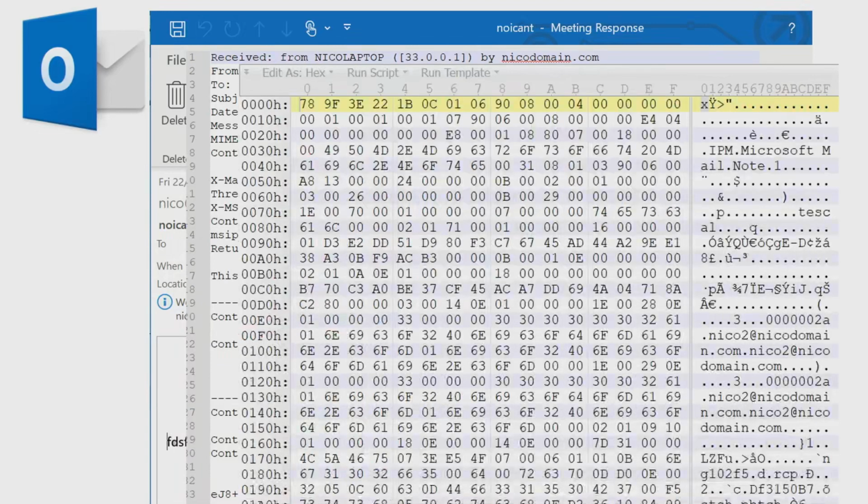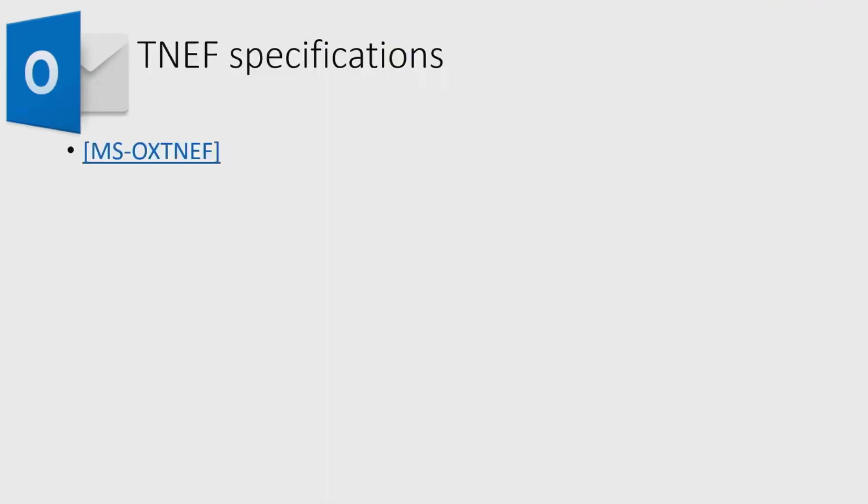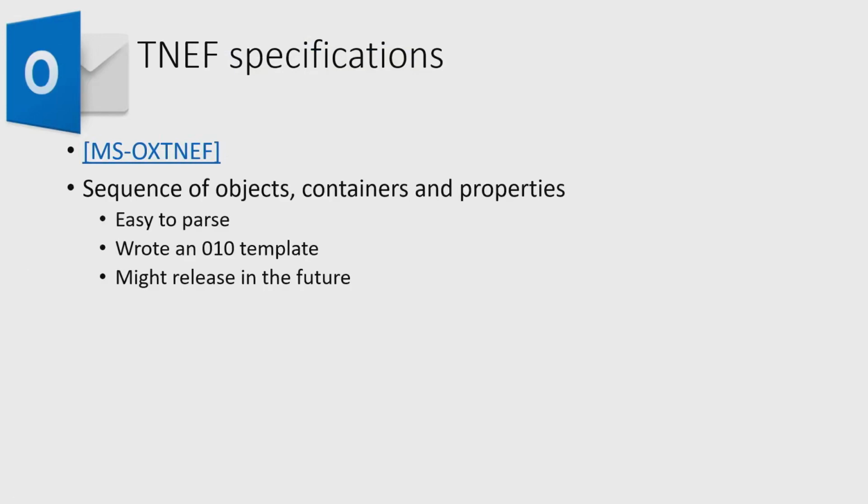And then it turns out that now we are dealing with a file format. So what's this file format? The specs are open. You can find them on the internet. So it's basically a sequence of objects, containers, and properties.